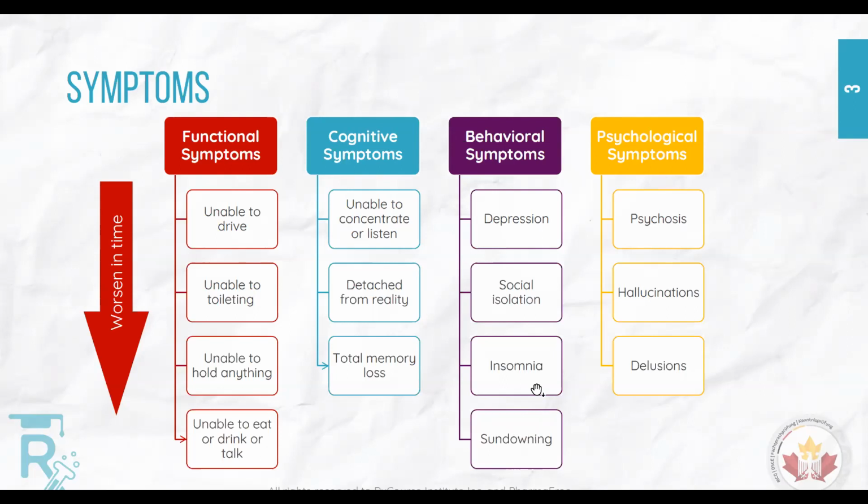So the first one, we have non-pharmacological and pharmacological therapy while dealing with Alzheimer's disease. The non-pharmacological, can someone tell me how it will help a patient with Alzheimer's disease? In your opinion, how will non-pharmacological therapy or CBT, cognitive behavioral therapy, benefit a patient with Alzheimer's disease?